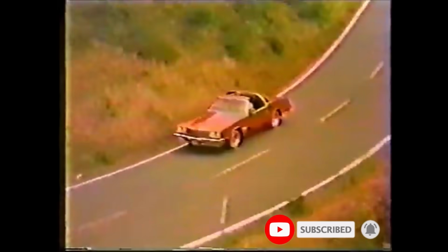At number 7, the Oldsmobile Cutlass. Introduced as the third and fourth generation, the Oldsmobile Cutlass was available in 7 body styles.